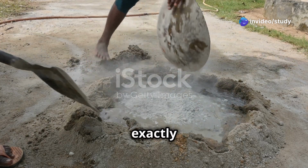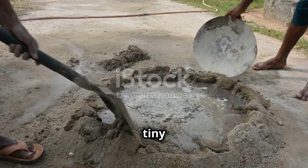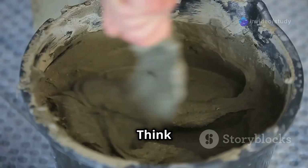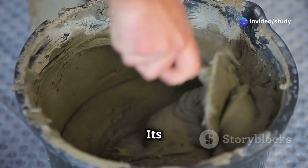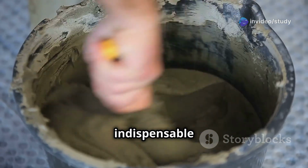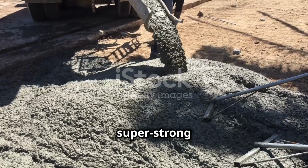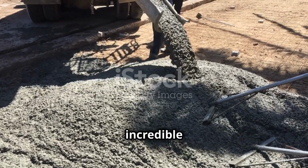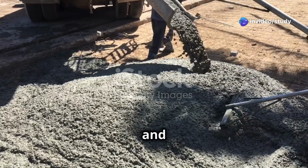Now let's break down exactly how sand earns its keep in construction. It's more than just tiny grains, it's a fundamental component in many building materials. Think of sand as the glue that holds everything together. Its unique properties make it indispensable in construction. In concrete, it binds with cement and gravel to form a super strong material that can withstand incredible weight. This combination is what gives concrete its durability and strength.